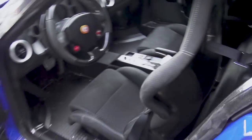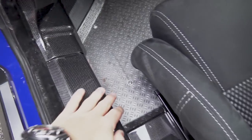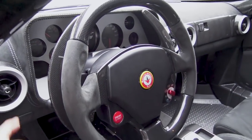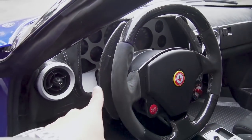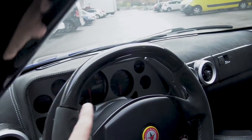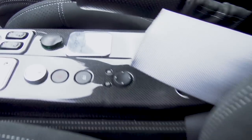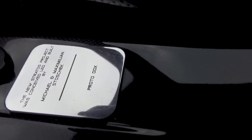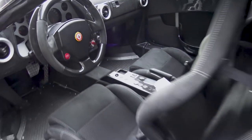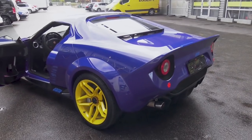If we check the interior then, as I said, we have these super thin seats, full carbon fiber, the interior really naked here, but this is how to lose weight. I love the steering wheel, the pedals got adapted from the Ferrari 430 Scuderia as well, full carbon fiber pedals, and all these instruments and displays are also newly made. Here in the center we have this badge, I'm not sure if you can tell, Proto 00X, so this is not a client's car, this is just for presentations, and this is another thing that makes it really, really special.